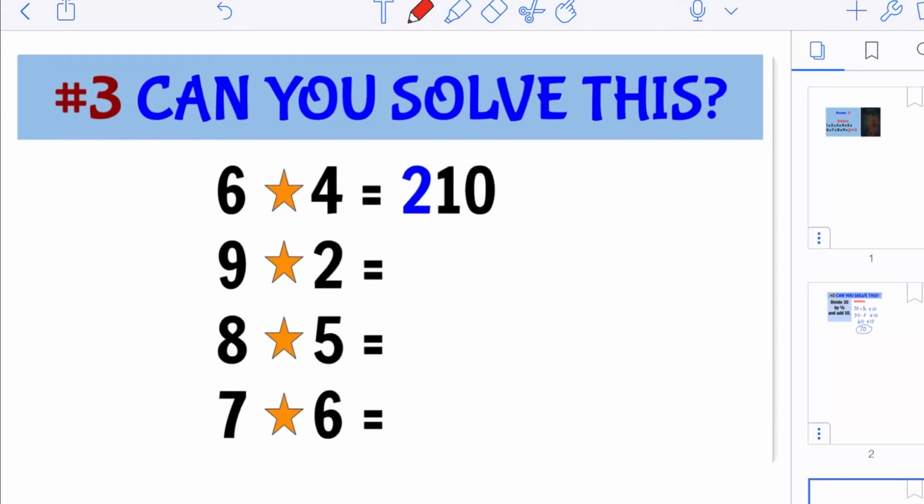In this example, 6 star 4, the 2 came from the difference of 6 and 4. And 10 comes from the sum of 6 plus 4. So if you have 9 star 2, the difference is 7. When you add them, it's 11. So 9 star 2 is 7, 11. Doing the same thing for 8 star 5, the difference is 3, and the sum is 13. So 8 star 5 is 313.